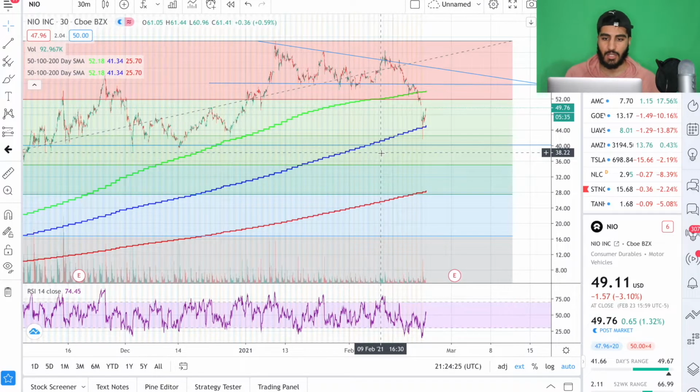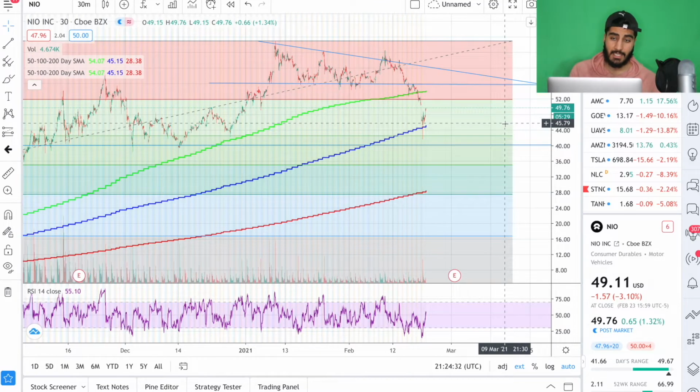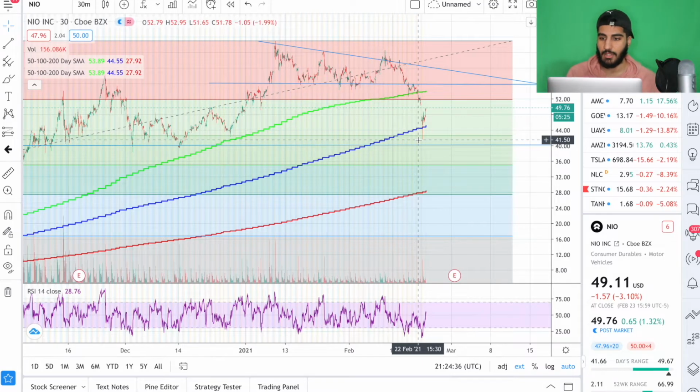But the one thing to be concerned about here is this could be a head, this could be a shoulder, and then we could potentially have another shoulder in this area. But for those of you who are trading, this was a very nice opportunity to get in here on NEO.